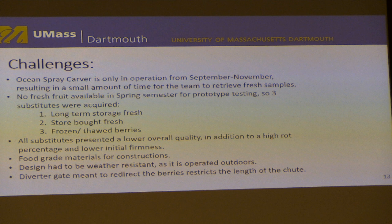One of them being long-term storage freshness, which was samples that were held at the warehouse for about 3 to 4 months. The second option was store-bought fruit, which you could just get at your local grocery store. And then lastly, frozen berries that were also at the warehouse, and then we thawed. Unfortunately, all 3 of these samples had a high raw percentage, as well as a lower initial firmness, which were 2 factors that affected the overall quality.